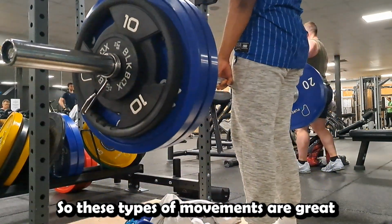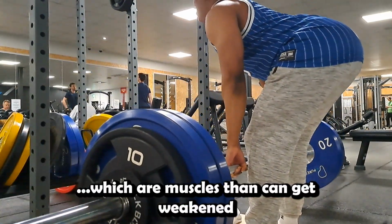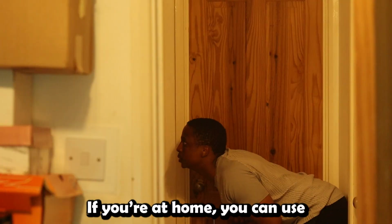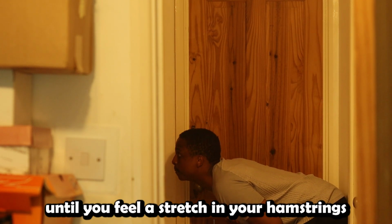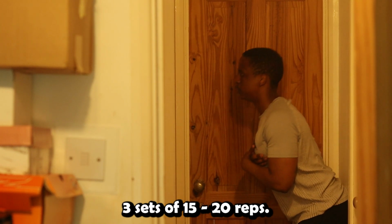So these types of movements are great for strengthening your hamstrings, glutes, and spinal erectors, which are muscles that can get weakened if you're sitting around all day since you're not using them a lot. If you're at home, you can use bodyweight good mornings, for example. Lean your glutes against the wall, bend forward with a neutral spine till you feel a stretch in your hamstrings, bend back up again. And you can repeat that for 3 sets of 15 to 20 reps.